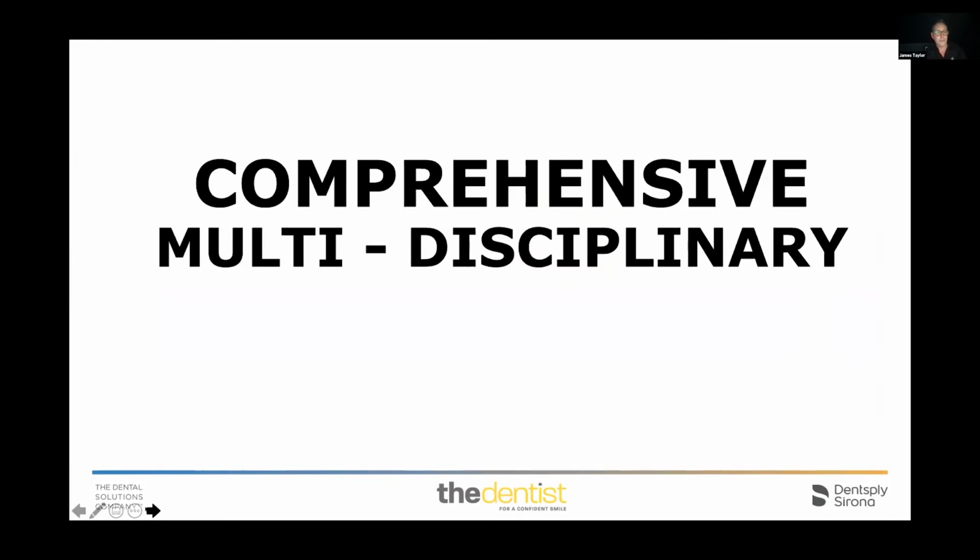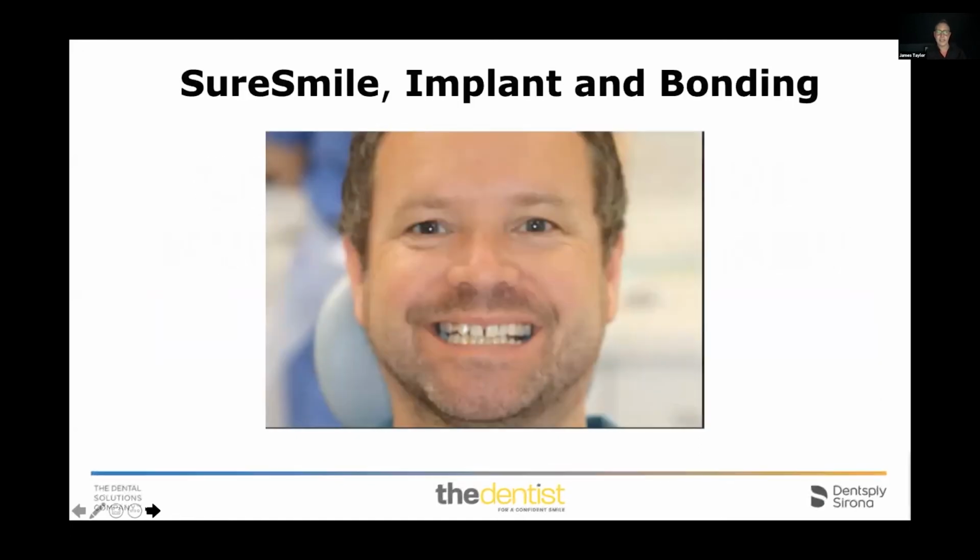This case, I'm part through. I've almost finished the Short Smile, but this is an interesting case. It's a multidisciplinary one where we're using Short Smile implants. We'll use implants using Astra, and we'll scan, we'll do it all via CAD again, and then we'll bond at the end.